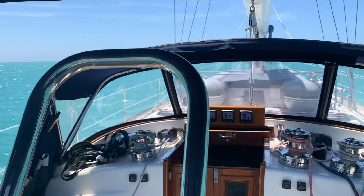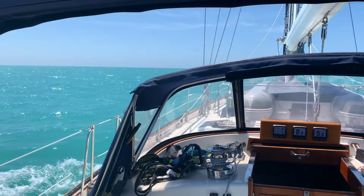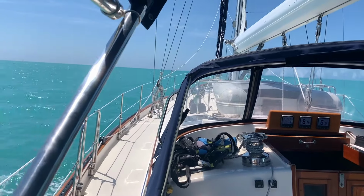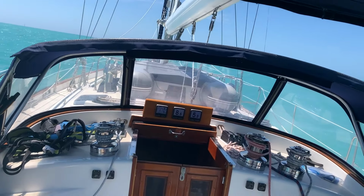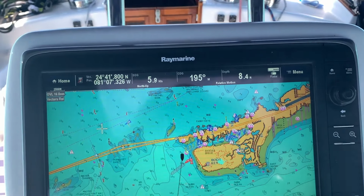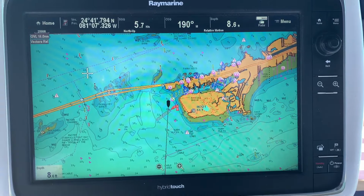Here we are leaving Marathon. It was a little hectic getting out of the slip because we had about 12 knots right on the beam. And the way the pilings were configured, it was a challenge to get all the lines off and get out before getting pushed up against the other pilings. But we made it. Perseverance. Heading out of Marathon. Hopefully, next port of call will be West End, Bahamas.